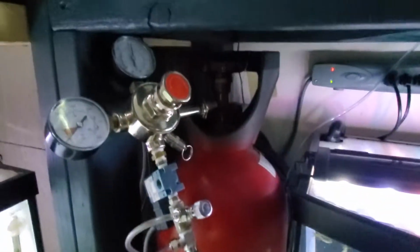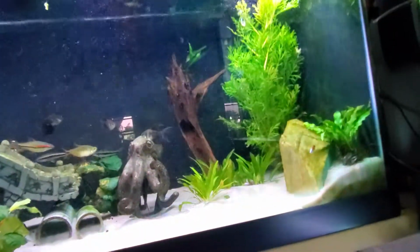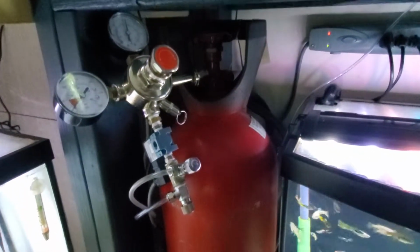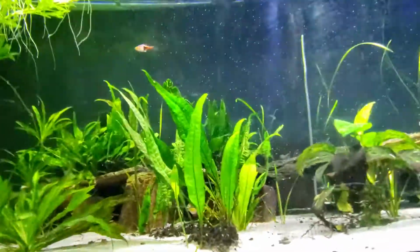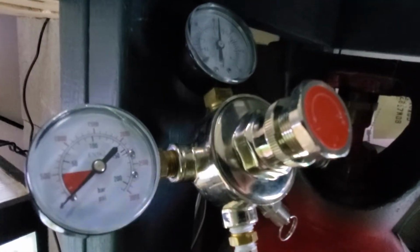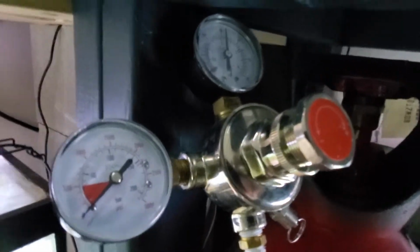This is a 20-pound tank. This 20-pound tank will run this fish tank and this fish tank for about a year and a half. Maybe 14 months if I'm really pushing it. This tank I can refill for about $25. 20-pound tank, two tanks, year and a half, tanks for nothing. All right, so you need a tank, you need a regulator. Doesn't have to be a fancy regulator. This was from a kegerator setup.